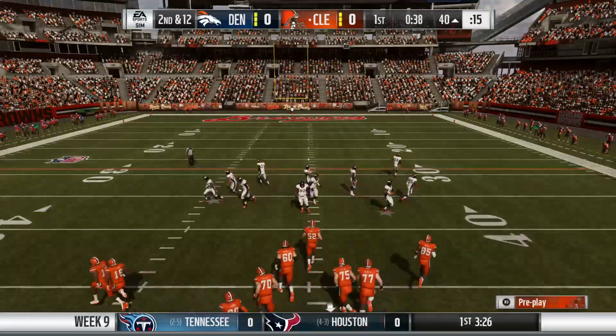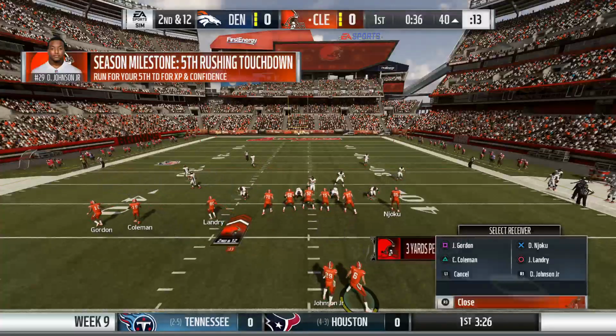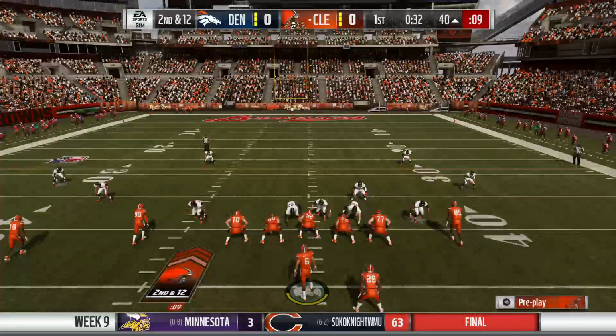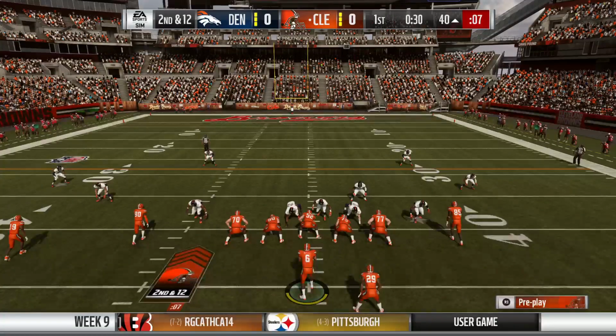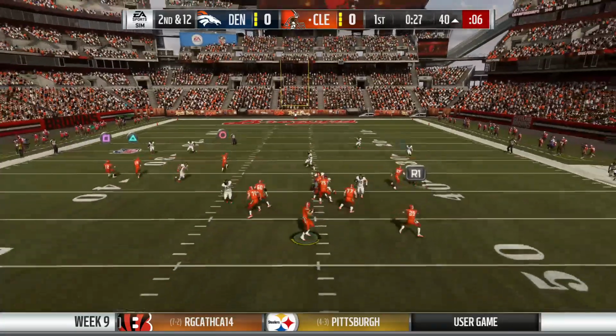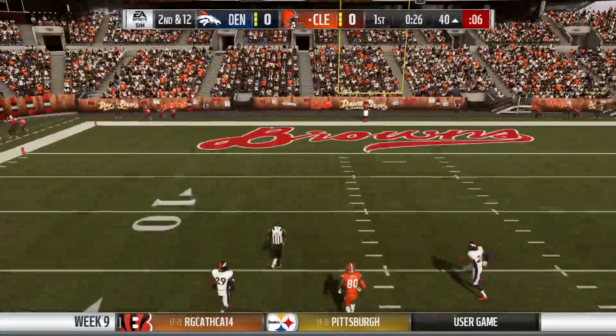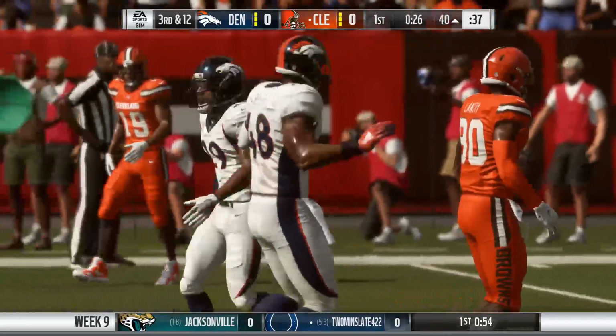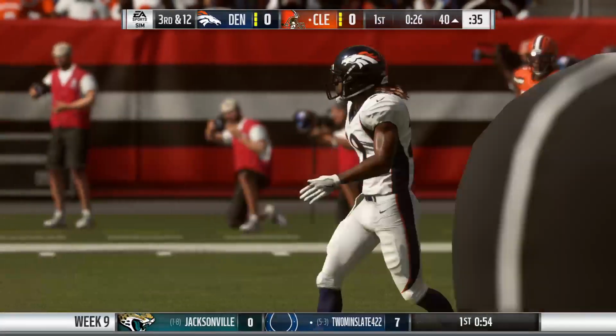2nd and 12 after the 1st down pass play went backwards for 2 yards. Working out of the gun, Mayfield. And that is incomplete. Jarvis Landry, the intended receiver. And now it's 3rd down.